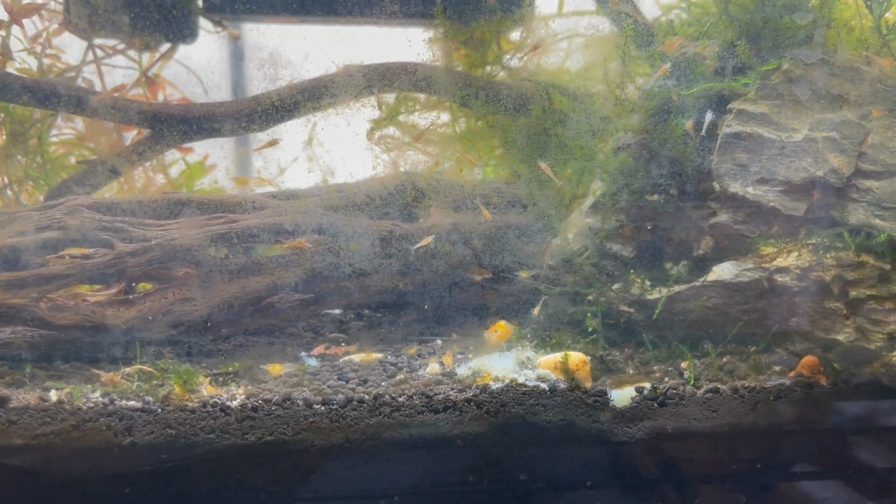Yeah, I don't know, I love these little shrimp. And yeah, that's my other camera battery dying. I don't know, I just love these little shrimp, and they're such a joy to watch.